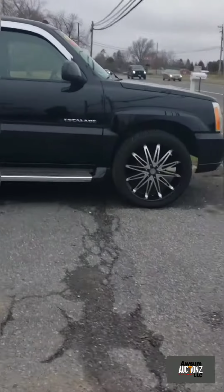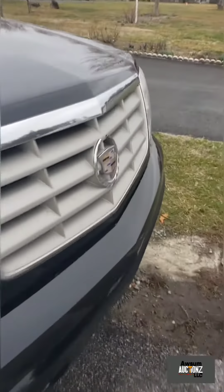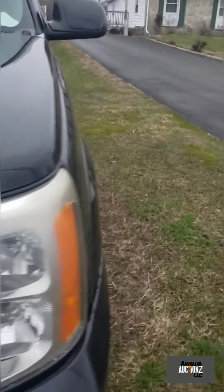Don't that thing look clean? Oh my God, Escalade, $59.95. Are they unlocked? Nope, they're locked. The guy's in there. What y'all think about this Escalade though? This thing, get them rims.